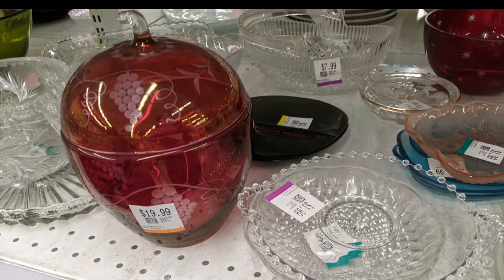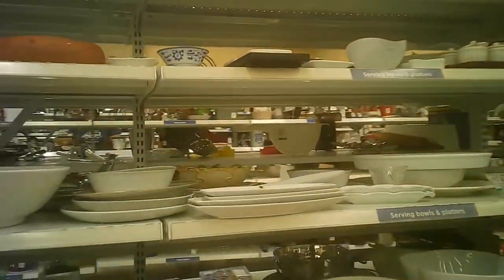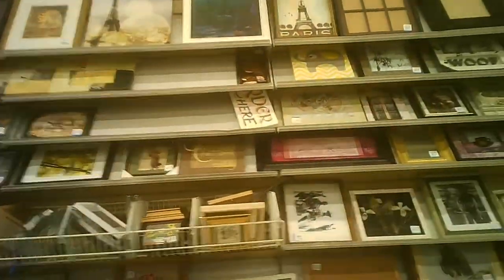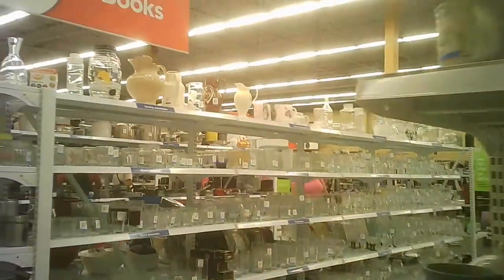Kitchen utensils, glassware, including this cranberry glass etched covered bowl, possibly salts, but more likely candlesticks. I didn't see if there was a candle holder in the middle right off the bat there. The ceramics, smaller art with larger ones at the top. The mugs are on the end cap here.